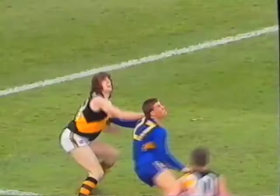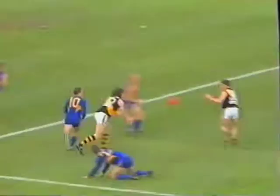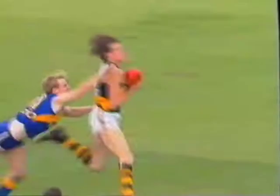Bullis towards half forward. Gale is there with Jakovic. Collected by a running player. Meantime, free, Lance Richardson after the Gale mark.